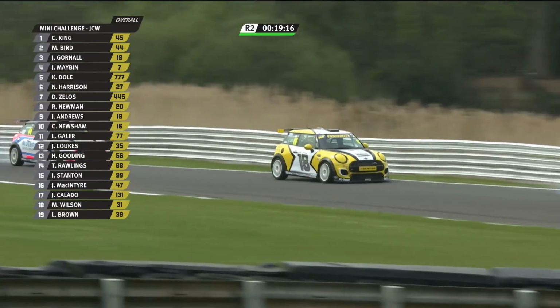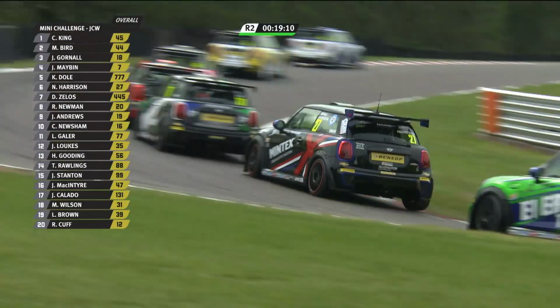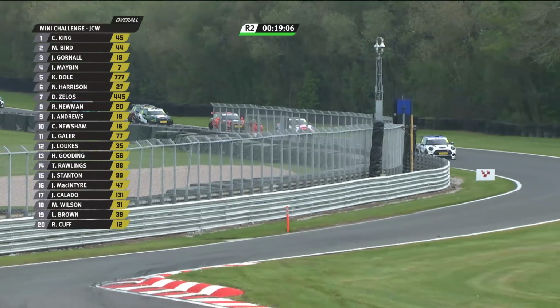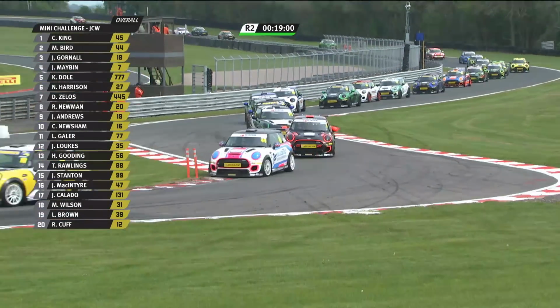He always has been a good starter, and he's into second place now. Jiggy, the 2008 British GT champion, is into second place from 6th on the grid. Nathan Harrison, who was 2nd in the previous race and therefore started 1 place ahead of Gornall, I think he hasn't even gained any spots. I think he's still in 5th position as they head through Britain's for the first time.